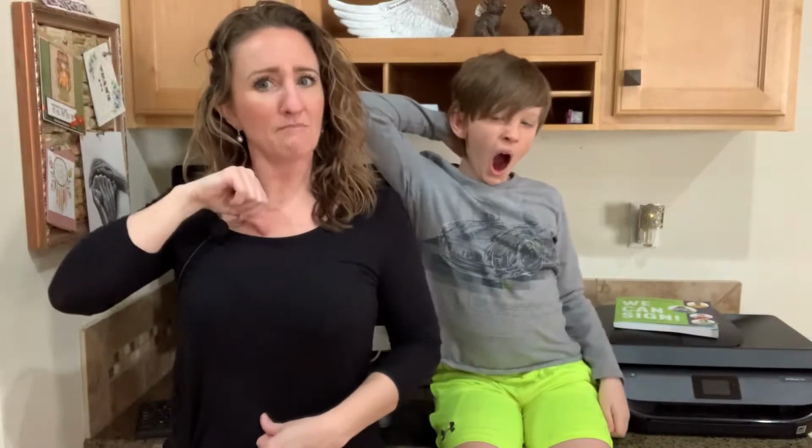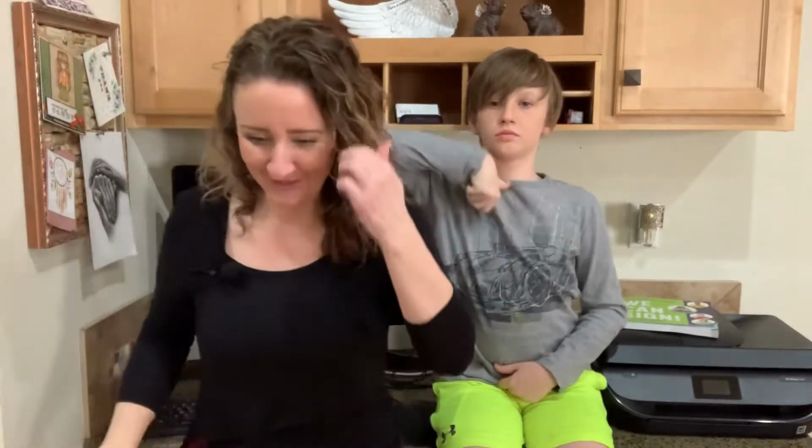The next one's a sign for proud. This one, you put your thumb down here, and you touch this thumb and you pull it up like that. Proud. Think of somebody that wears an official uniform, like a policeman or a fireman. Think of how proud they must be to zip up and put on that uniform. Proud. Very good.